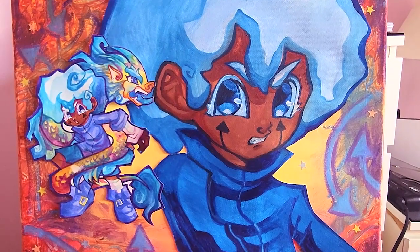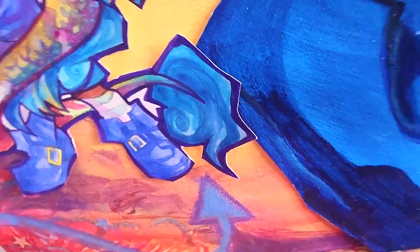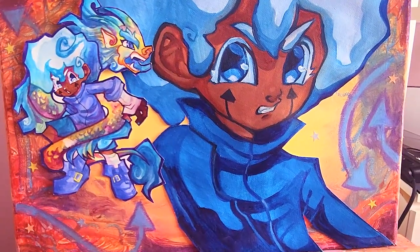This is another dream-based painting, and I'm not the biggest fan of this one because the paper is coming off. I used hot glue, and it still refused to stay on properly, so I gave up. So I have to be really delicate with this painting, which is why I don't touch it too often.